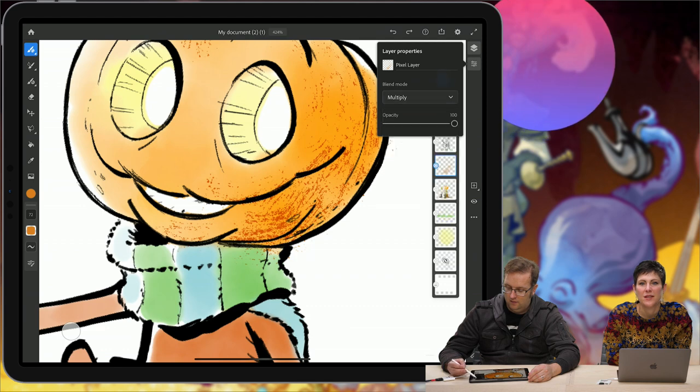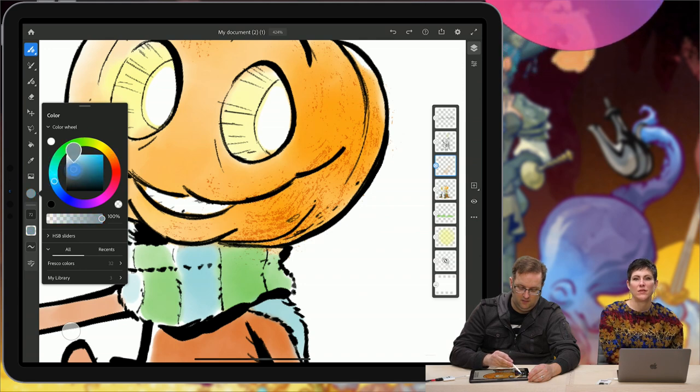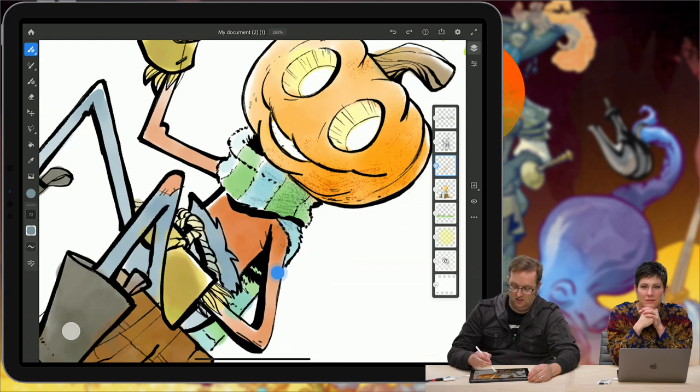Multiply is kind of my go-to. It's the easy one that I know is going to do what I need. Multiply and soft light for some reason. I find that those are the two that I use the most often. Totally. Go in here and just give a little shading.